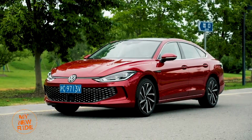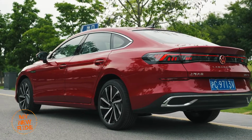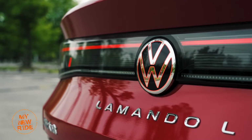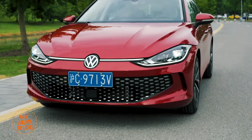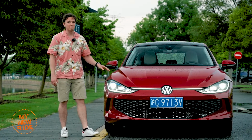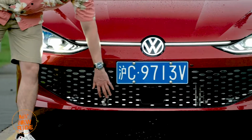The Lamando L received a bit of attention from international media when it debuted, with some declaring it VW's best-looking design in years. I think if you covered up the logo, 9 out of 10 people wouldn't be able to guess the brand, and that 10th person, well, they probably work for Volkswagen. The Lamando L clearly strikes a more dramatic pose than its predecessor, starting with this huge gaping maw down below.